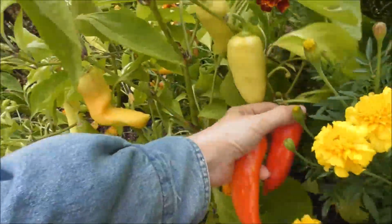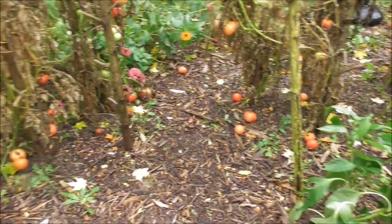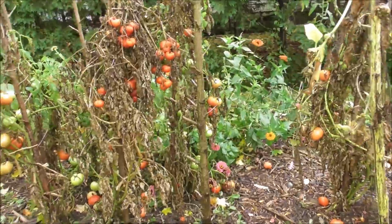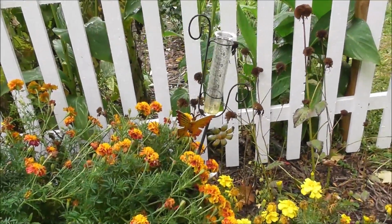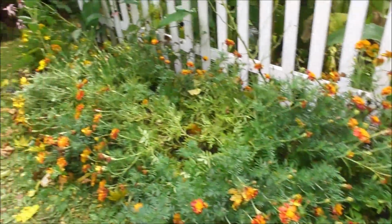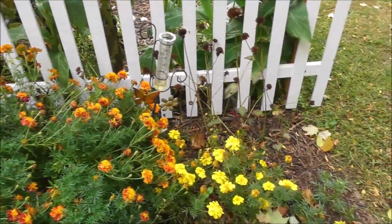One. I'll pick another one over here. Two. Yeah, lots of tomatoes on the ground from that wind. And looks like the zinnias all went over too. Even the rain gauge got knocked over. And look at the plants right over. That was quite the storm that blew through.